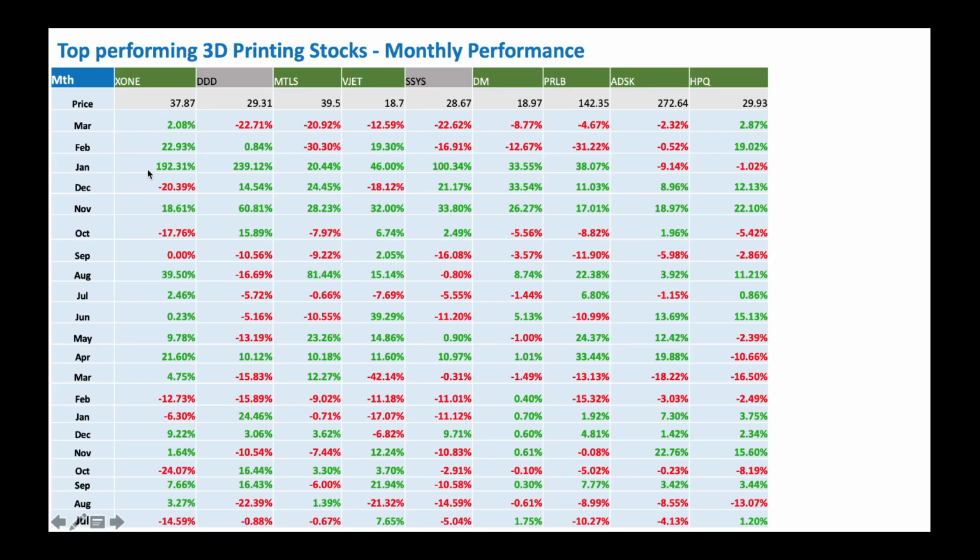So if you look at XONE here, a little bit $37 company, lower market cap. And this company, for most part, whenever they went down, they always pulled themselves back up. So that's one of the reasons I like the company. Smaller company, small share price, but they always bounced back from the pullbacks.